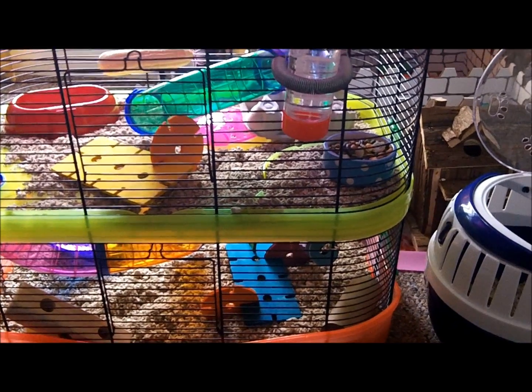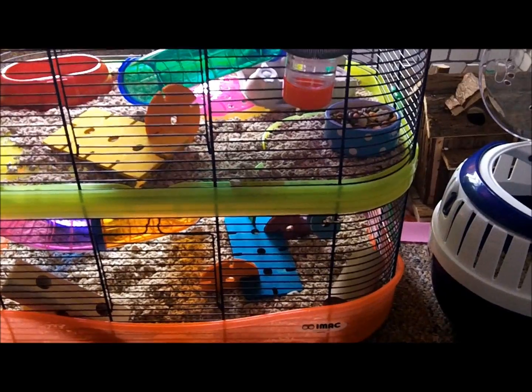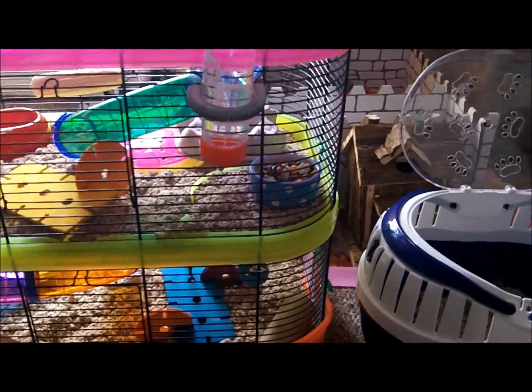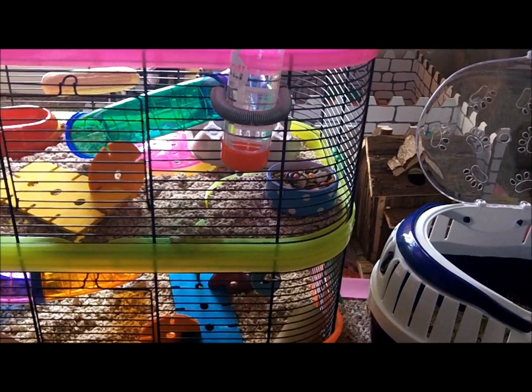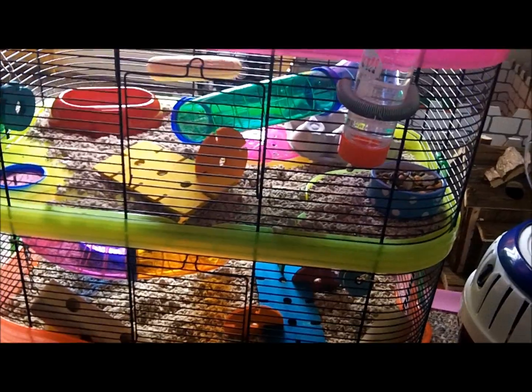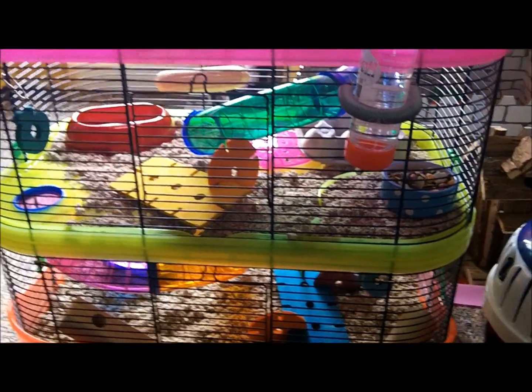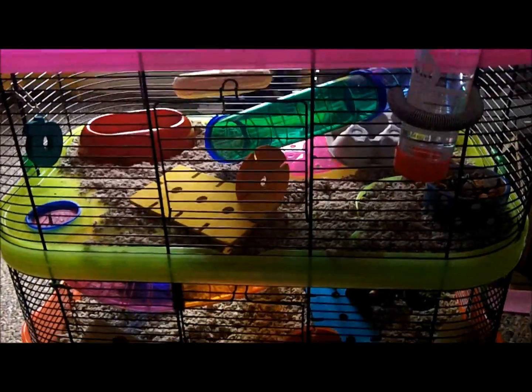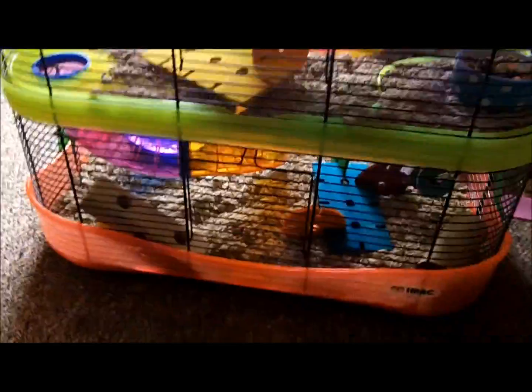If you have decided to buy a hamster, it is best to organise their cage and things before you actually bring them home, because it minimises the stress of them having to be in the box or the carrier or whatever you decide to bring them home in, and you can put them straight in the cage. So I've just got one ready here. It's all set out, there's food in there and stuff.